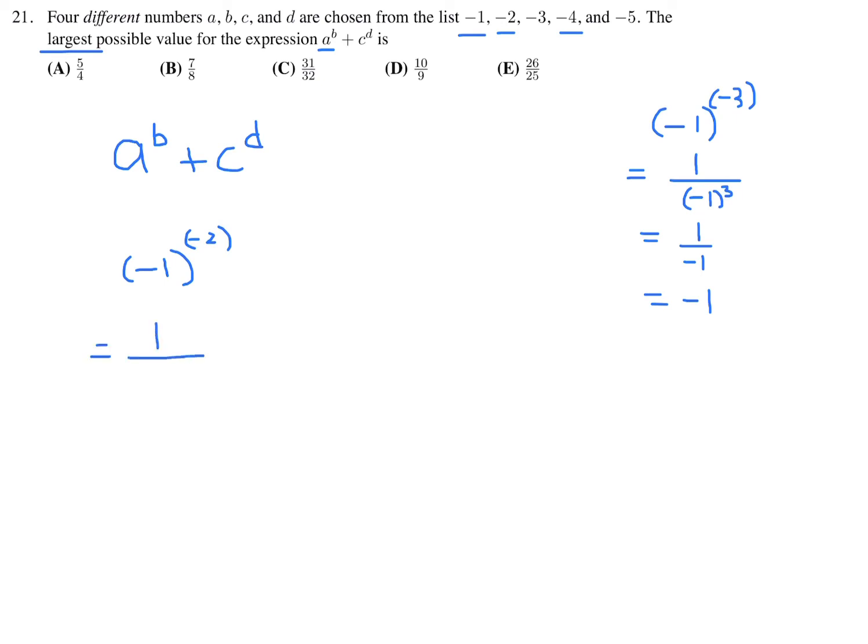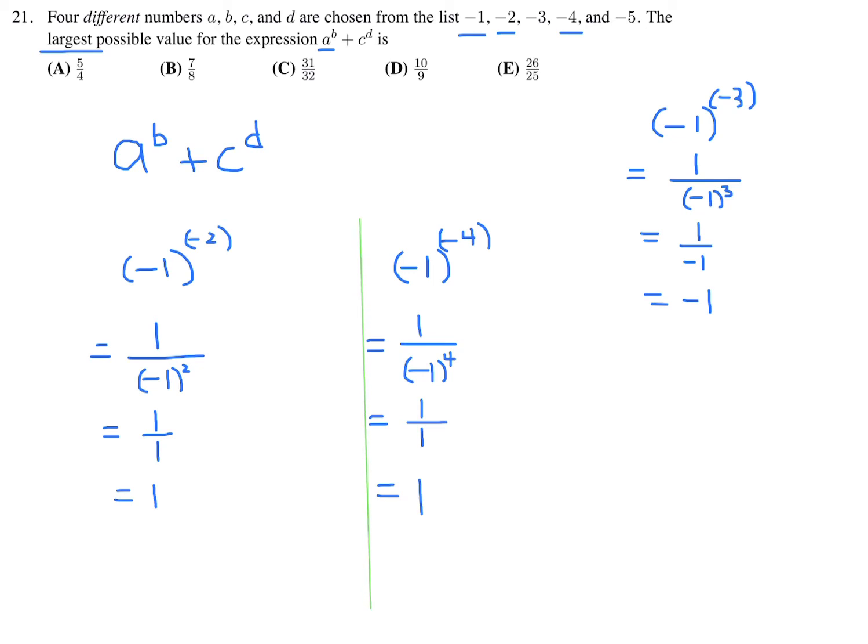Because watch what happens. You got -1 to the power of 2, and this becomes 1 over 1, which is, of course, just 1. All right? So that's the first part of that question. Now, this scenario can also hold true if you have -1 to the -4. That's also an even number. 4 is even. -4 is even, I think. So we've got 1 over -1 to the 4, and therefore that is also 1 over 1, which is 1. Okay? So those are 2 possible choices for my A and my B.